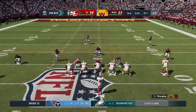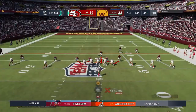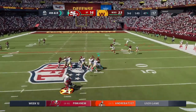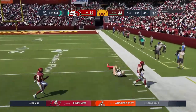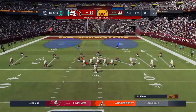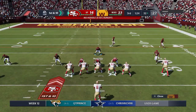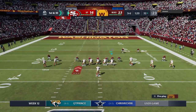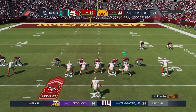Cousins and the offense are going to stay out there. They're going to try on 4th down. Cousins now. Able to haul it in is Kittle, and he gets this inside the 35-yard line. How about them biting off 15 yards there on the 4th down attempt and keeping the drive alive?